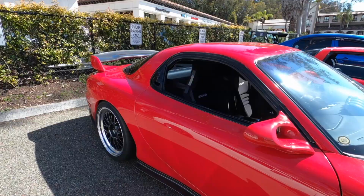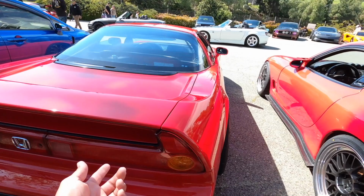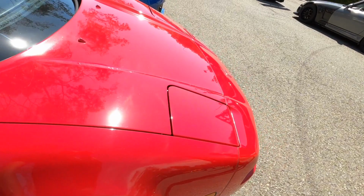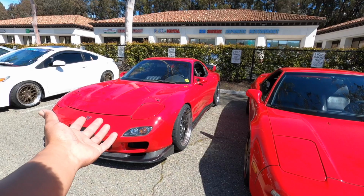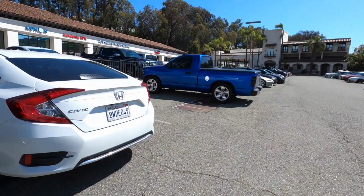Oh my god, guys. Look at these red beauties right here. RX7, NSX. We saw this one when we came in, but damn, side to side. Damn, too much heat right here. Which one do you guys take? NSX, RX-7? I don't know. I'd probably go with this one. I like Honda, but never really experienced a rotary, so that'd be pretty sick. Damn, the lineup goes all the way over there. Let's go check them out really quick.